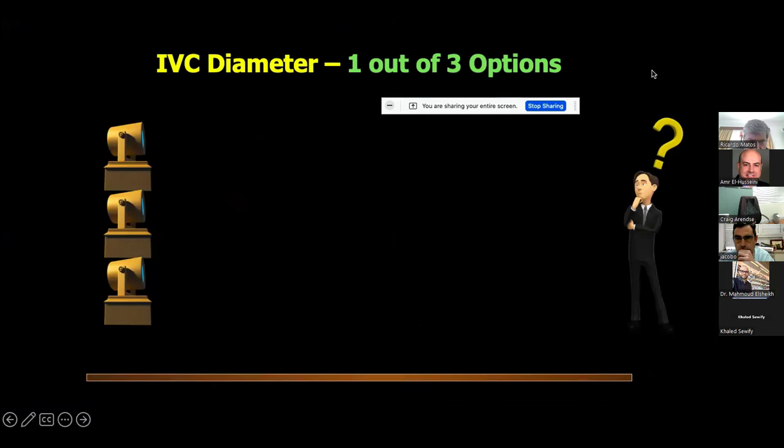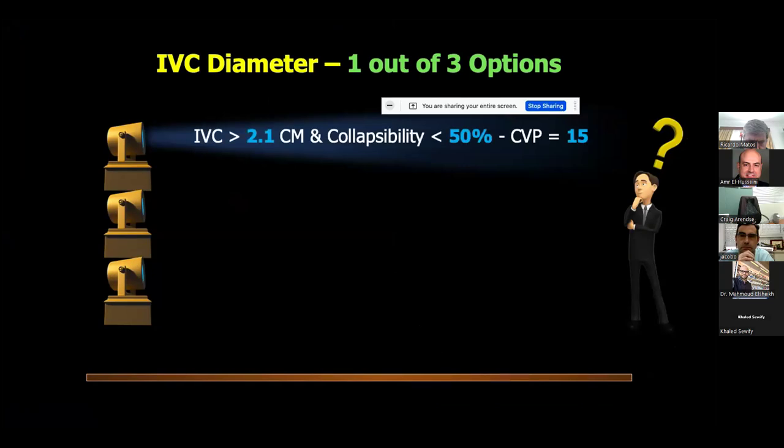So when we go for the IVC diameter, we have one of three options. Initially you put the convex abdominal probe long in vertical dimension, and you press towards the xiphoid sternum, and you look at the IVC. If the IVC is more than 2.1 centimeters, so it's dilated, and collapsibility is less than 50%, it means that the patient is really overloaded and the CVP is more than 15.